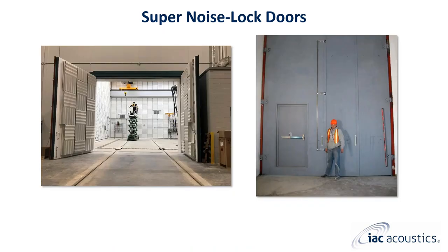Here are two more examples of super noise lock doors. You can see the double leaf super noise lock door on the left is lined with absorptive panels. This door was part of a hemianechoic chamber. Those panels were also supplied by IAC Acoustics. And the picture on the right is the tri-leaf door, which we saw in one of the earlier slides.